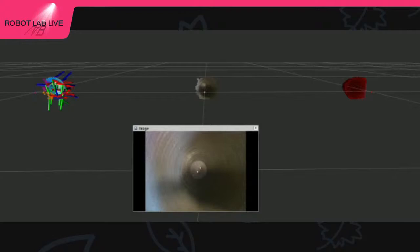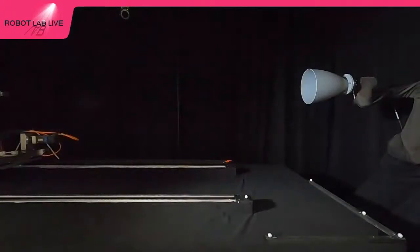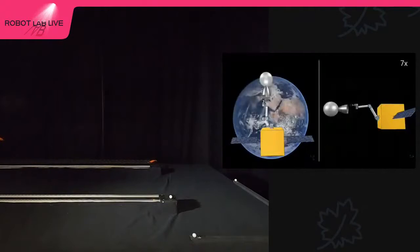So to bring all this technology back to Earth, because it's not very easy to test it in real space, we need to have a testbed that mimics, to the extent possible, the orbital environment. And you can see the testbed on your screens now. So Daniel, would you mind telling us what the testbed includes? Yeah, of course. Thank you, Nikos, for the introduction.